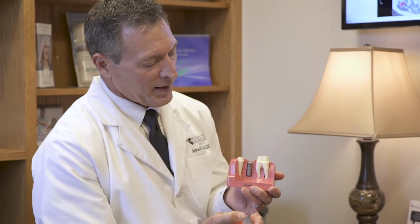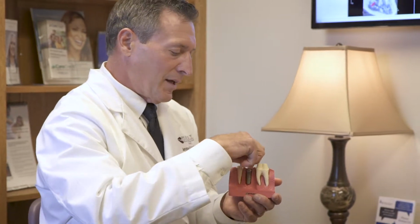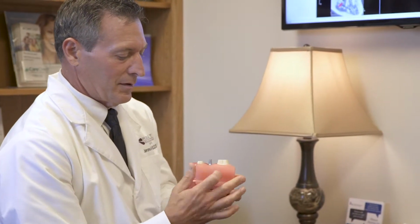Once that fuses to the jawbone, that is your solid foundation, at which time your dentist will make you a prosthetic crown that actually screws inside the dental implant. Now you have essentially a real tooth. You can eat whatever you want, you brush it as a normal tooth, floss around it, and we expect that dental implant to be there a long time, if not forever.